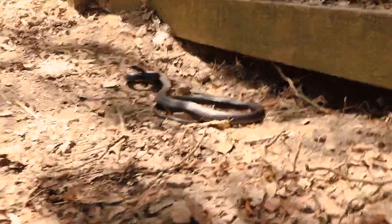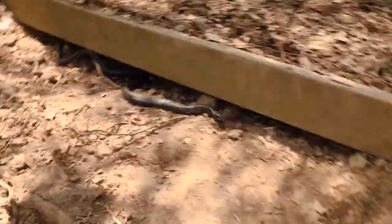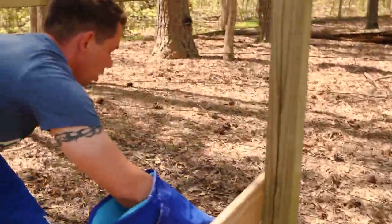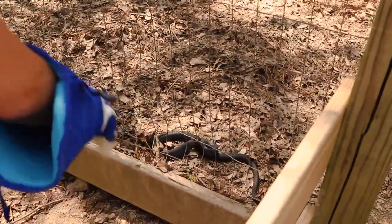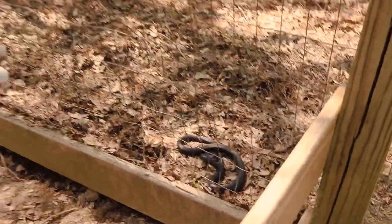But this guy's gonna head out into the woods, right? I don't know why I jump still. I cannot stop jumping. You're going the wrong way, dude. You're going the complete wrong way. Okay, no, that's the right way. Keep going that way. There's wire there, dude. There's wire. What are you doing? And don't tease the snakes.